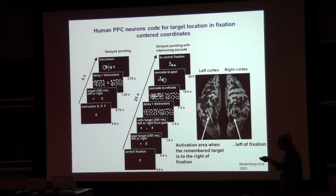Now, in order for you to make a movement, you're going to have to wait. This target moves one step further, so it was here, now it moves to here. Now you make an eye movement to this point here, and after you're done, you make a reaching movement to the goal. What's interesting is that when you moved your eyes from here to here, the reaching movement is now to a target to the right of fixation, whereas before the stimulus was to the left of fixation. So by simply moving your eyes, you change the representation of the goal.